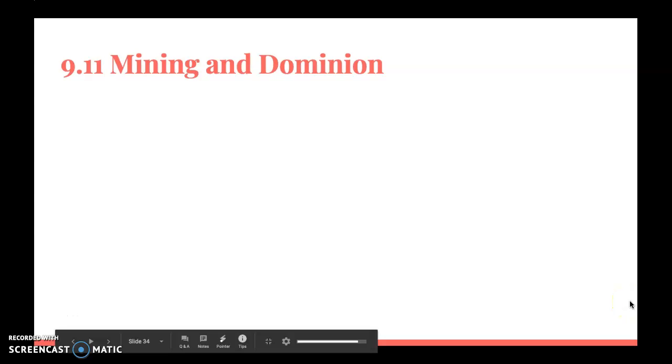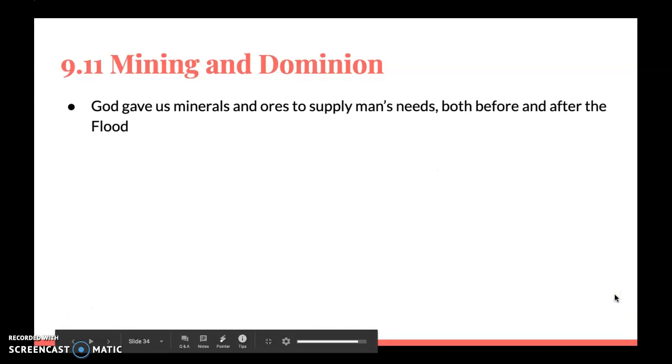Hi guys, just jumping back on here to give you chapter 9, the last section, which is 9.11, found in 9c. Mining and dominion.